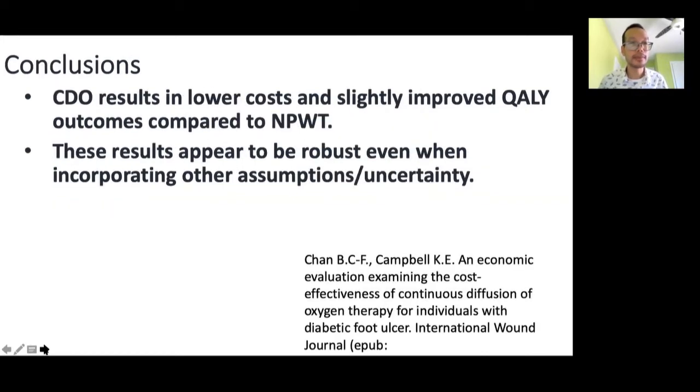Okay, next slide, please. However, based on the evidence that we do have currently, and based on the calculation of the economic evaluations of CDO, we find that CDO results in lower cost as well as slight improvements in quality adjusted life years when we compare it to negative pressure wound therapy. We also see that with hyperbaric oxygen therapy as well as advanced wound dressings. And we find that overall these results appear robust even when we incorporate different assumptions and also include uncertainty into our analysis. The study has been published very recently in the International Wound Journal, and if you'd like more information, you can find it there. Thank you.